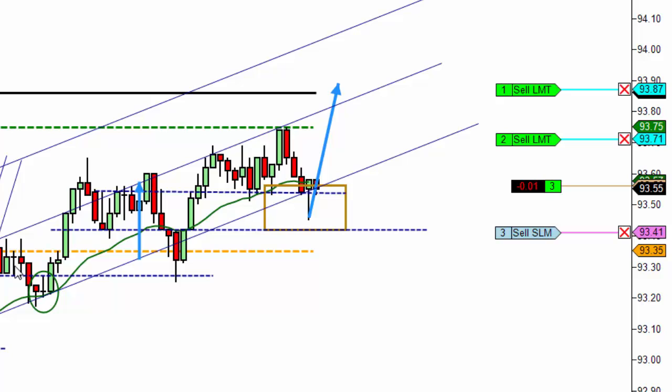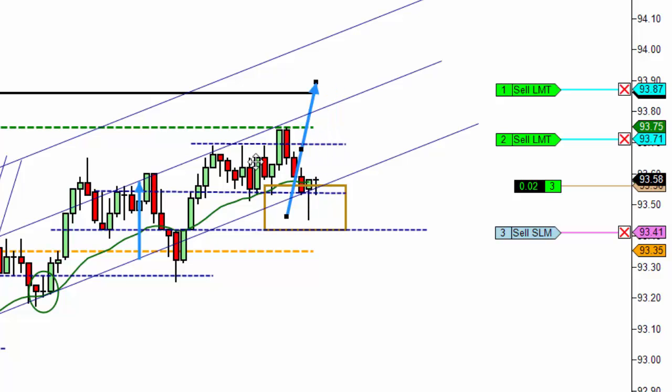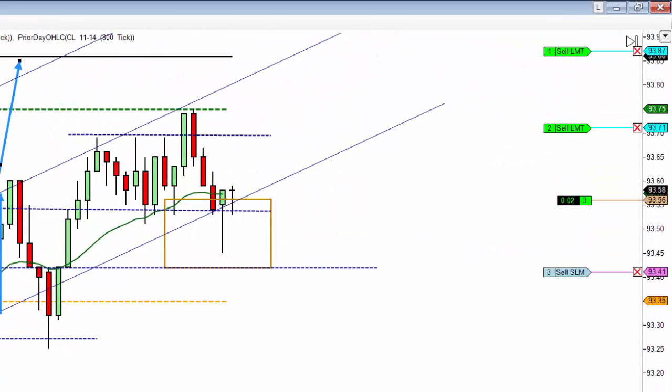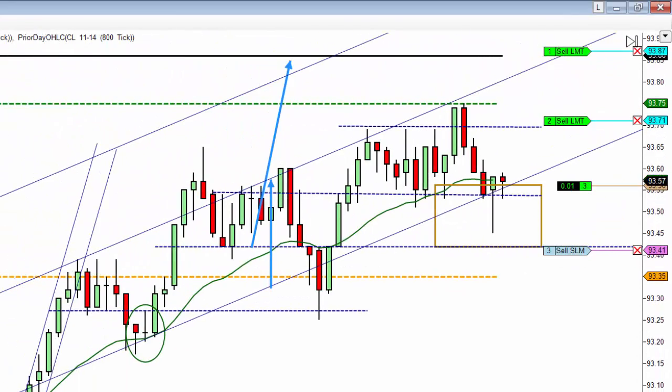Let me just show that. If you look, the top of the range is right here, very close to that, maybe 1 tick above it. Close enough, but there's room to get out. So I'm going to leave it the way it is, and move this out so you can see it. Let me make this a little bigger so the price action is more evident. There you go.